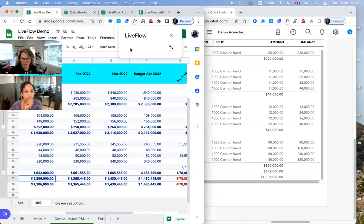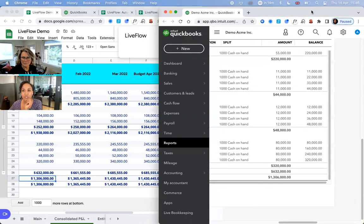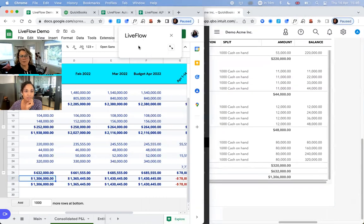I think you integrate with Xero as well, correct? Well, we don't have Xero yet, and that's the next big thing. Oh, sorry about that. But yeah, everyone thinks so, and we have it on our website. It's coming, but it's not released to the public yet.